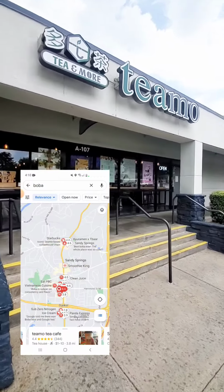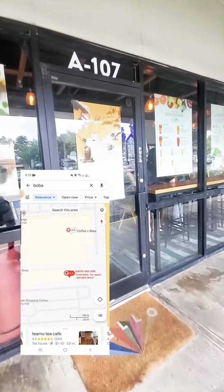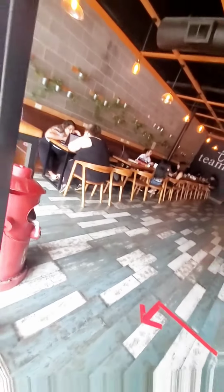All right, here we are taking a look at another boba in Sandy Springs. This one's called Timoti Cafe, 4.4 out of 5 stars on Google, 344 reviews. So quite a few reviews, still decent reviews. A lot of people been here, that's for sure.